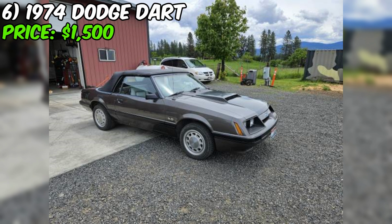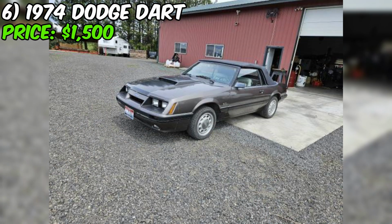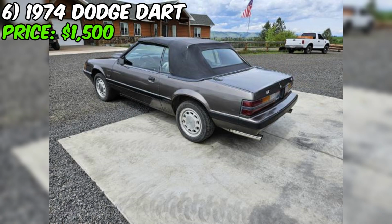Of course, as with any used car purchase, it's important to do your due diligence before handing over any cash. Make sure to get a thorough inspection of the car, including the engine, transmission, and undercarriage, to ensure that there aren't any major issues lurking beneath the surface. It's also a good idea to take the car for a test drive to see how it handles and to listen for any unusual noises or vibrations.